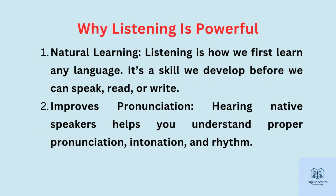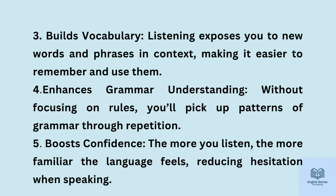Why listening is powerful. 1. Natural learning. Listening is how we first learn any language. It's a skill we develop before we can speak, read, or write. 2. Improves pronunciation. Hearing native speakers helps you understand proper pronunciation, intonation, and rhythm. 3. Builds vocabulary. Listening exposes you to new words and phrases in context, making it easier to remember and use them.